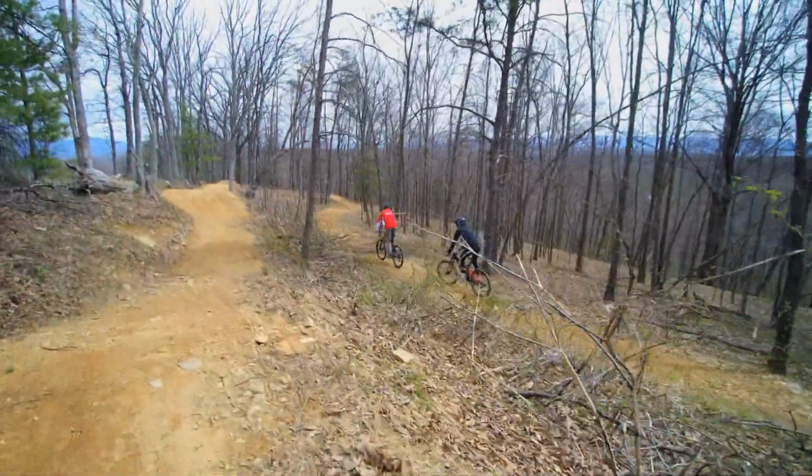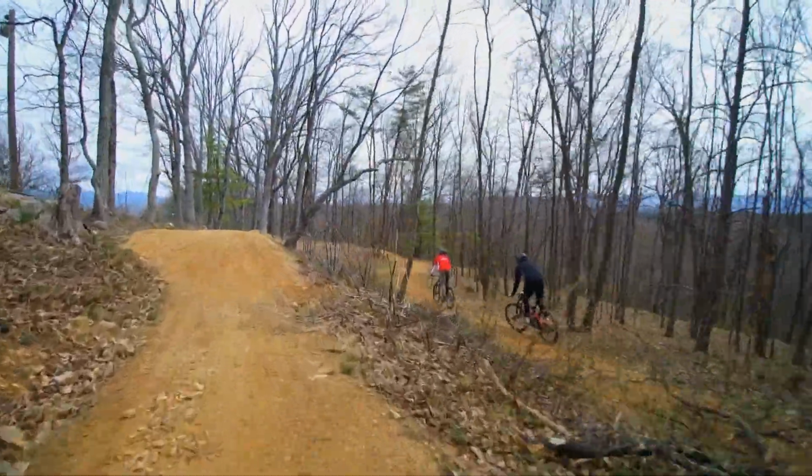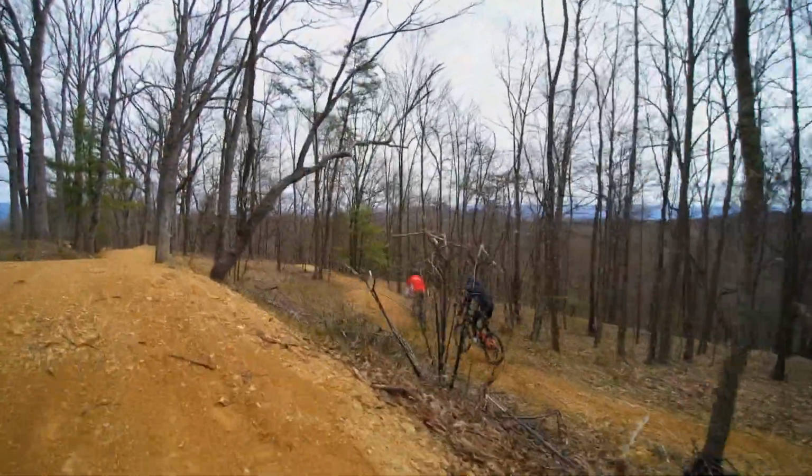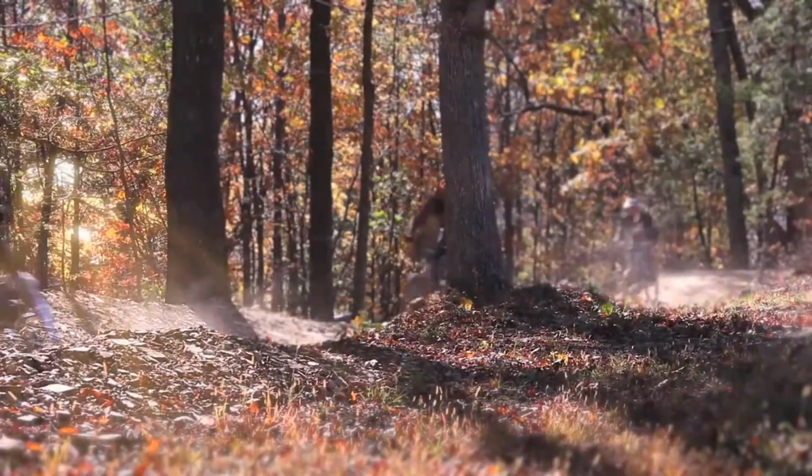Oh, yes. Or things like here at our bike park, we have quite a few families that come out here because we're a very family-oriented resort and bike park. So we have a lot of father-son, father-daughter combos, or mother-daughter, mother-son. We've seen it all here, and we're very appreciative to have anybody come out here.